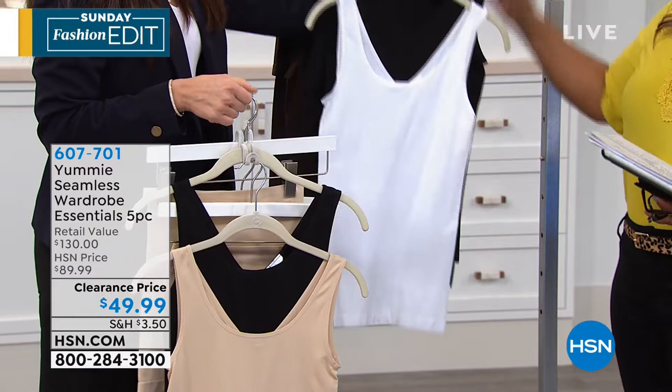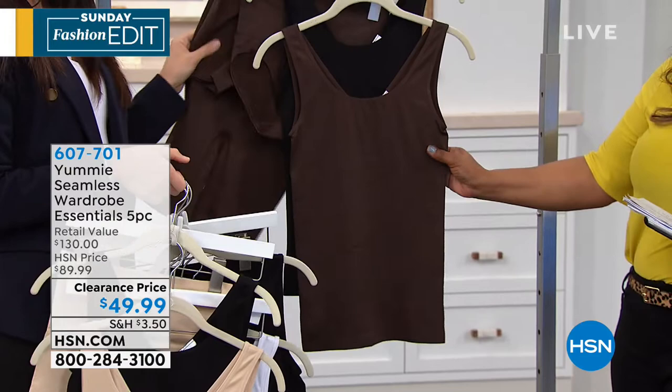And then the deeper tone, which is going to be the black. This is coffee bean and black. So if you want the darker color, coffee bean and black.